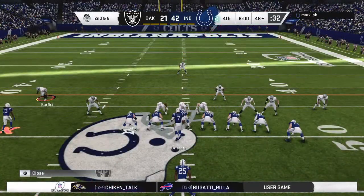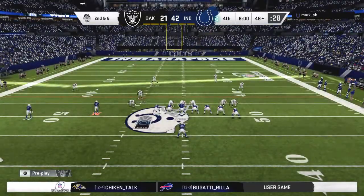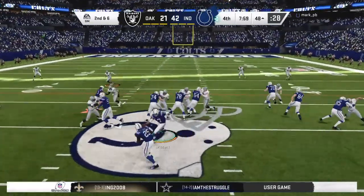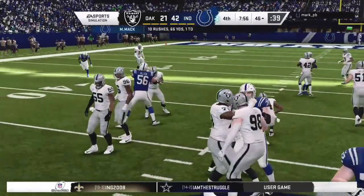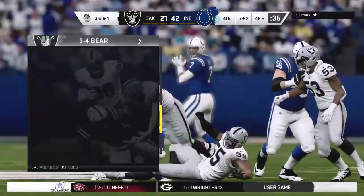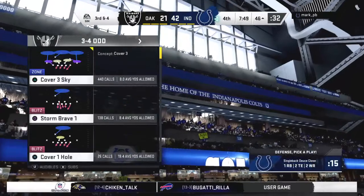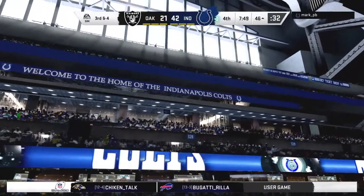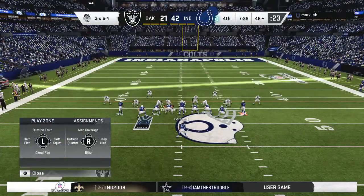Following the pickup of 4, here's 2nd and 6. On 2nd down, here's a run with Mack. 2 yards the gain there, and now they're left with a 3rd and about 4 for a first. Bottom line, they want to keep this clock rolling, so they'll take that one right there. They just want to keep falling forward, and they want to put the onus on the big fellas up front in order to bring this one home.